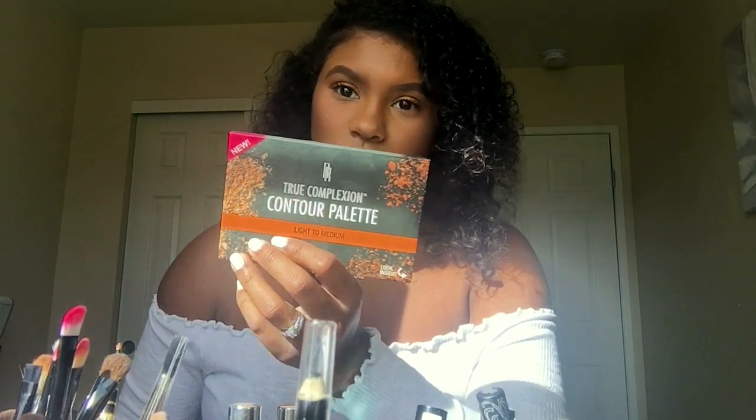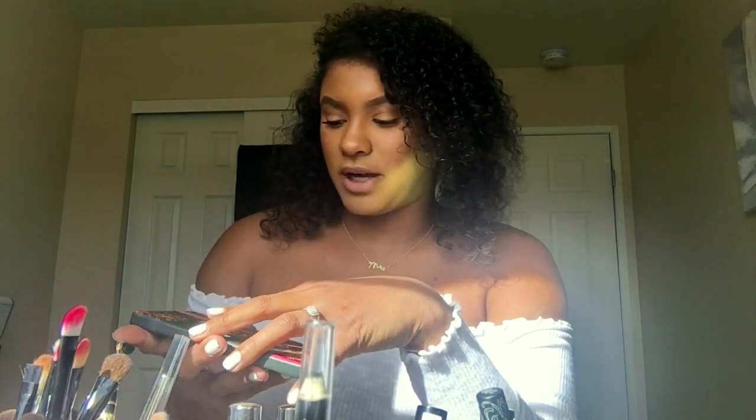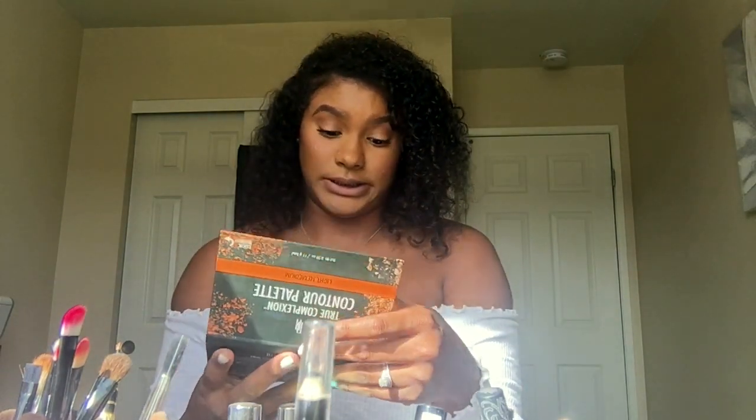Okay, so first thing that has been my February favorite is this Black Radiance True Complex Contour Palette. I love it. The brand you can find at like Rite Aid, I think. And it has contour, sculpt, and highlights. A little messy, don't judge me. But it's amazing. It looks great on every skin tone. I've used it on every skin tone that I can think of with all my friends. And it just is great. It's super affordable too. I think it was like maybe $5, which works for me.